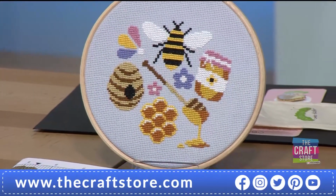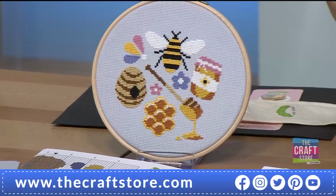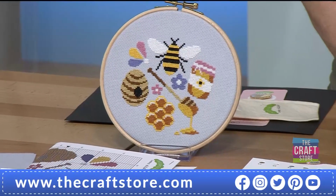But of course, we have got new kits as well, and the Obi Hive one that we've got here, which is lovely, on that beautiful soft grey, as you can see there. This one is proving to be a popular one.